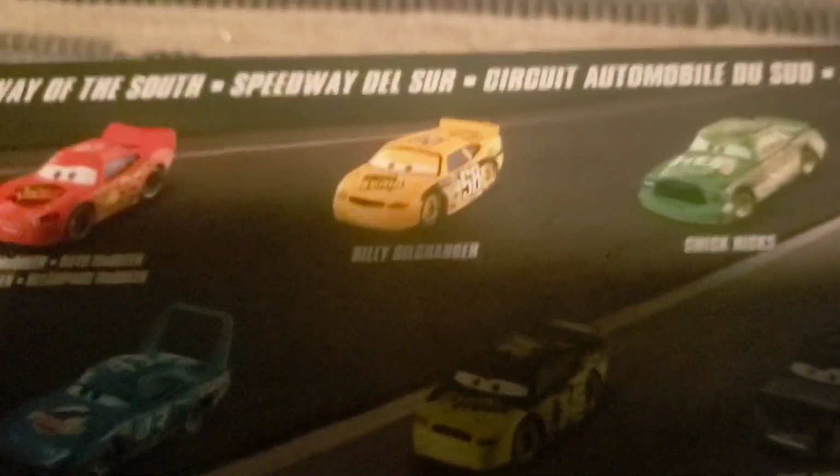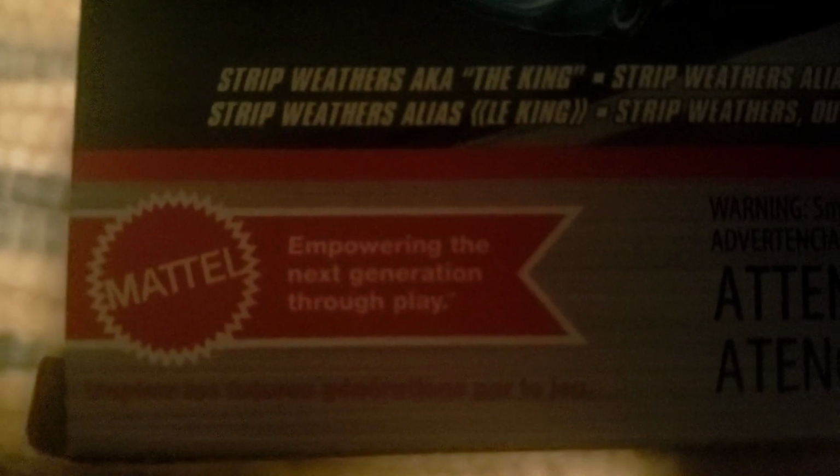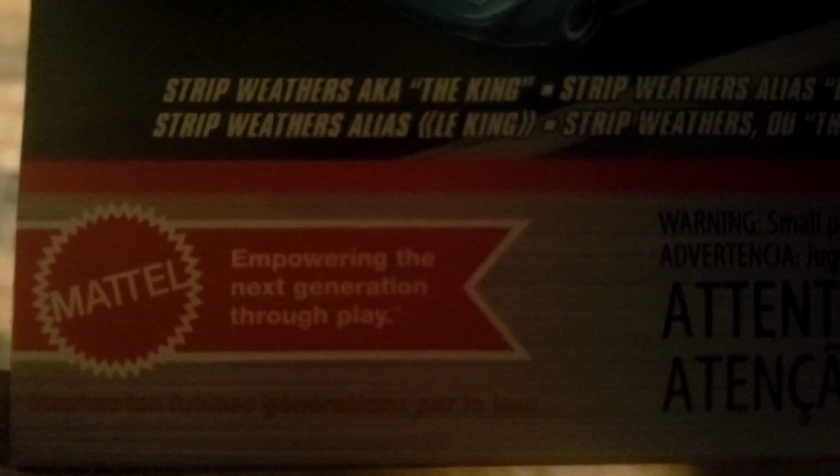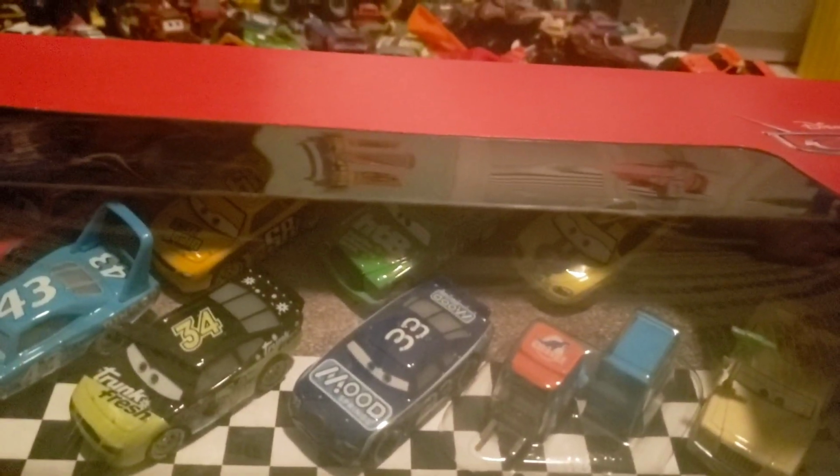Now, ladies and gentlemen, we are about to unbox the world of racing for the Dynaco 400 of the Motor Speedway of the South. On the bottom here, there's the Mattel logo, and it says, empowering the next generation through play, for the world's greatest diecast cars of the Mattel factory in the whole world. Now, ladies and gentlemen, without further ado, it's time to unbox the world of racing for the Motor Speedway of the South pack. Now, let's do the unboxing, shall we? Great. Now let's do it.